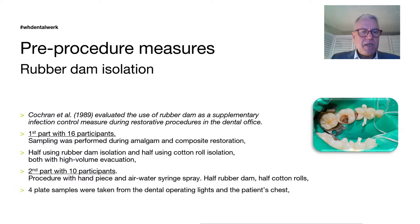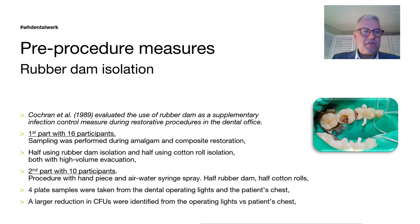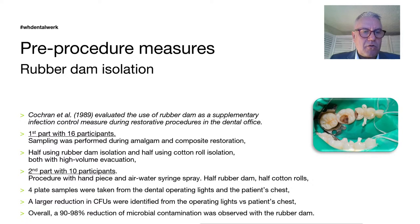What was the conclusion? They used four plates at the dental unit light and on the patient's chest. And they observed a large reduction in CFUs, in colonies, at the light. Maybe this also shows that aerosol goes upwards and then settles on the patient's chest. And believe it or not, the result was an overall 90 to 98% reduction of the microbial contamination. It's unbelievable. So you may think twice about using rubber dams, if it's not the case.